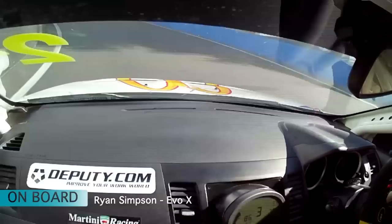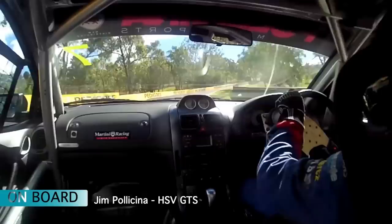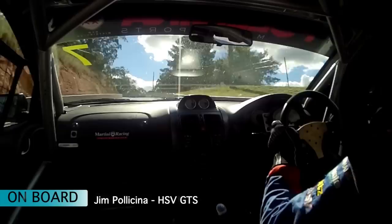He was pushing hard. Ryan Simpson, meanwhile, forced to negotiate one of his slowest laps of the track. A sheer disaster for the Mitsubishi Evo driver. He'd been lapping up to 4 seconds a lap quicker than anybody else on the circuit all weekend. As Jim Polisina continues to look, this gives you an idea of how the gap is closing. Jim coming into the cutting here, taking the cutting, pushing out the other side while Ryan Simpson is just coming across into McPhillamy Park and into Skyline.